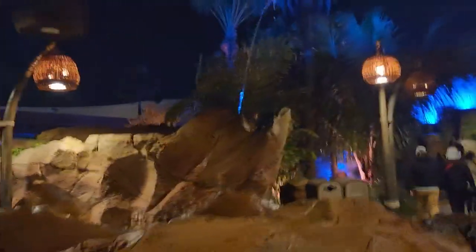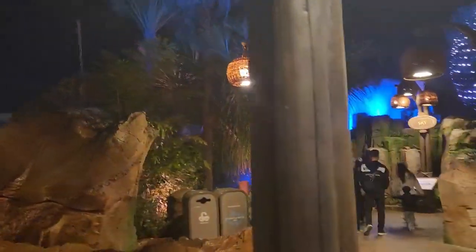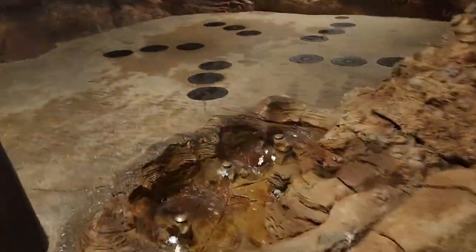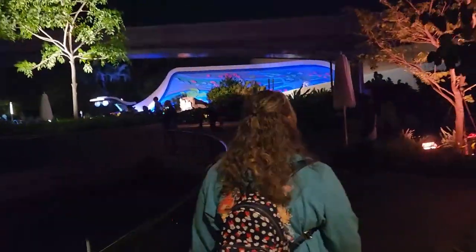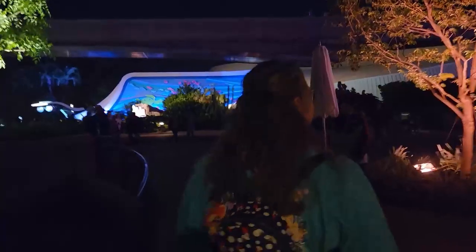You ever hear, if you're not careful, you will get splashed. And if you want to get wet, you can time it just right. That was fun. It was really cool to see it in the dark.